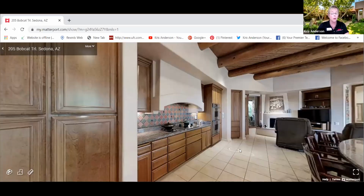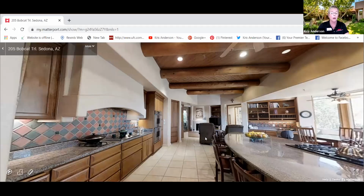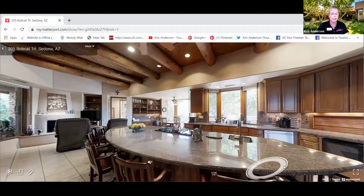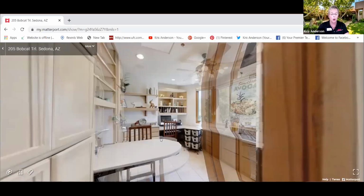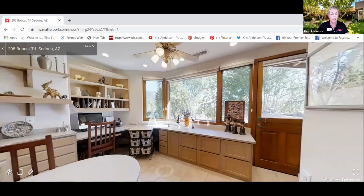So if you really wanted to do damage on an evening with your family or your friends, this kitchen is outstanding. Look how big and how many people can sit up and enjoy the chef while they prepare the meal. You have your built-in desk, and we're going into now the female office or her office. Once again, look at those views, a different view altogether.